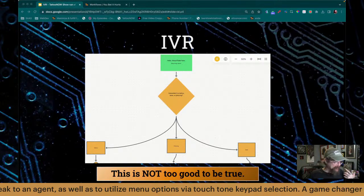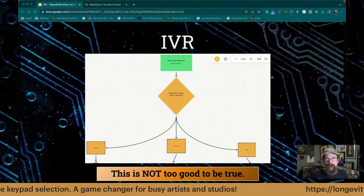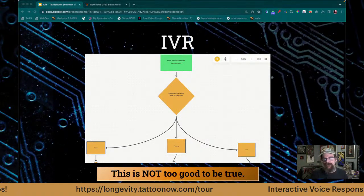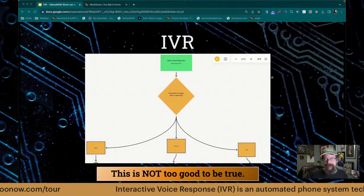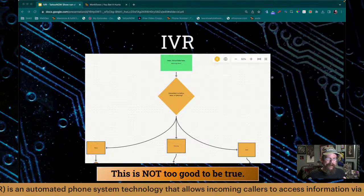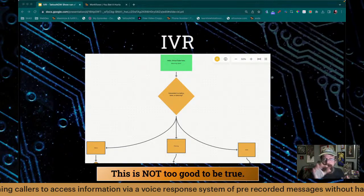And so let's set up an IVR for a small, simple studio. You can see here, this is a quick flow for an incoming query. Let's just keep it simple. Press 1 for tattoo, press 2 for piercing, and then maybe the second stage will have press 1 for new clients or press 2 for return clients or something like that. One of our clients, Mickey, already has the individual tattooers, so if you're looking for a tattoo, it says press 1 for Mickey, press 2 for artist 2, press 3 for artist 3.